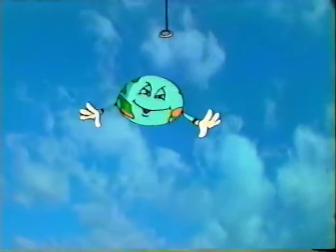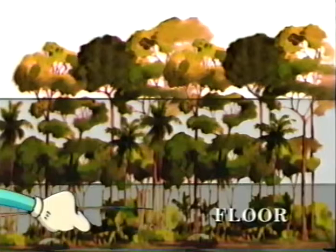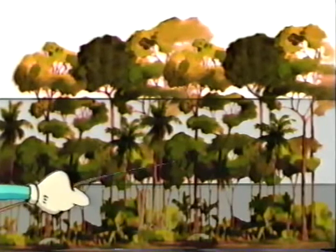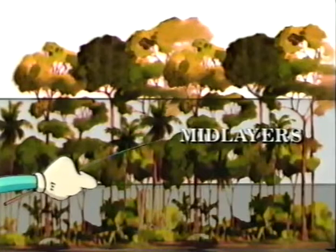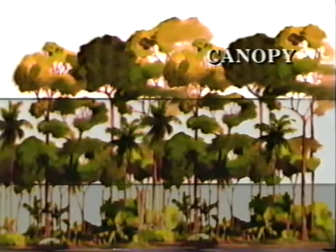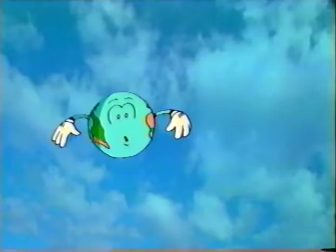Where's that chart? Here, I'll show you. The name of the rainforest game is sunlight. Who gets it? Who doesn't? Down here on the floor, it's dark and shady. The higher you go, the brighter it gets, up through the mid layers, all the way up to the canopy. It's kind of like a big, leafy, drippy apartment building. Whoa!